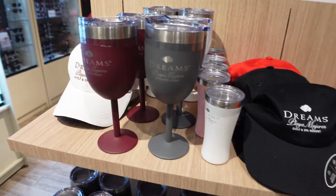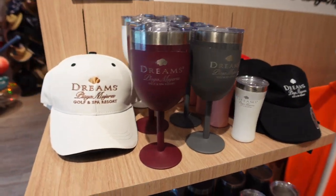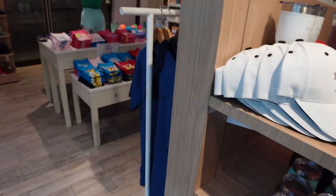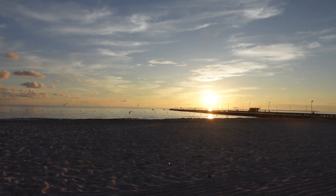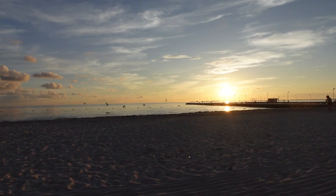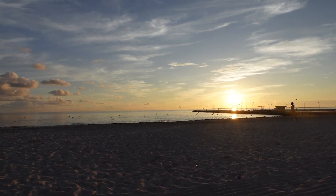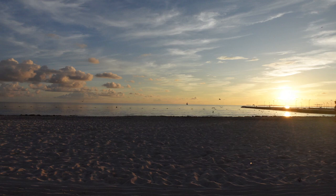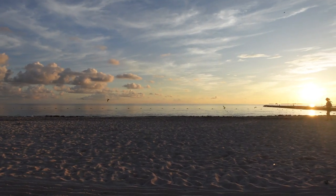Cancun. This is the name of the resort, you guys. Dreams Playa Mujeres. Y'all, look at the sunrise. We're leaving this morning. I want to fly my drone so bad, but I can never get the chance to. I'm kind of scared to do it because of the birds. They like to chase my drone, and I don't want them to knock it down into the water.